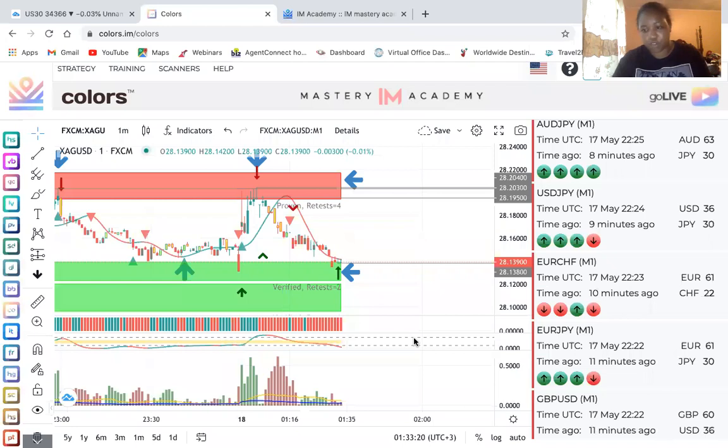Green, green, green, green, and more green confirmation. All right, so look at this, guys. Look at this right here. Get ready, guys. Get ready. We want everything to line up before we go in for the buy, guys.